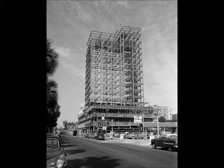Okay, now downtown there was some building going on. This is the old Independent Life building that's being constructed in the 1950s. I'm not talking about what we now know as the Wells Fargo building out on the river, that was later built as the Independent Life building. This was the first skyscraper for the Independent Life company.